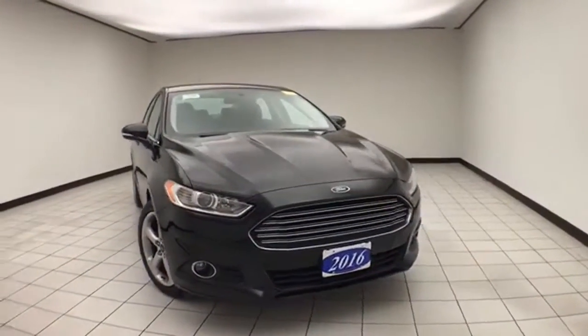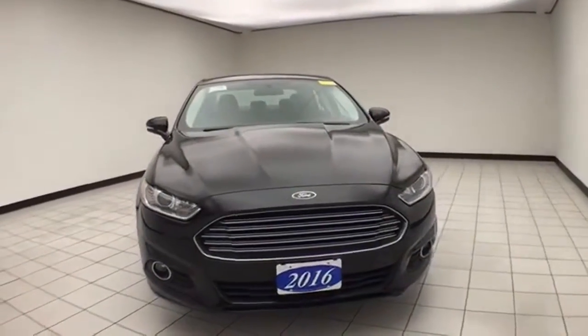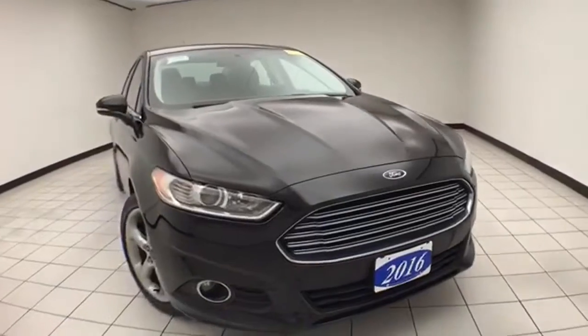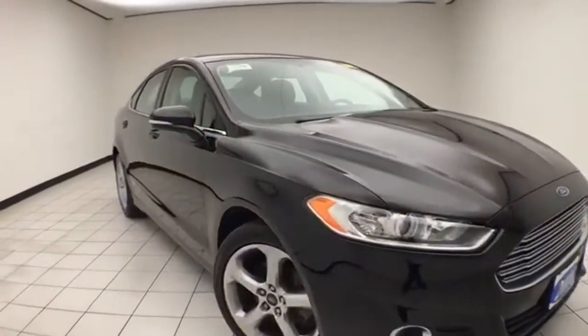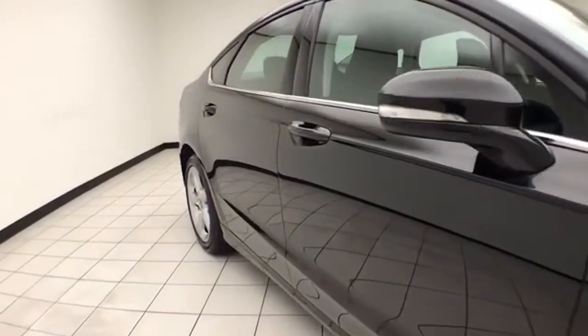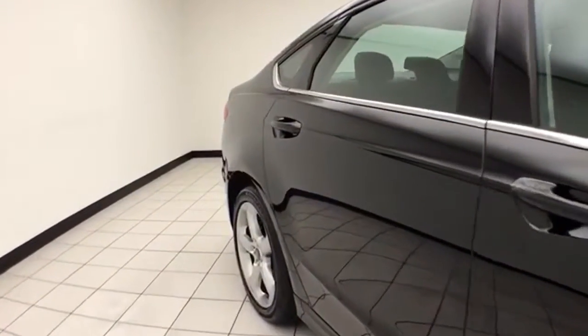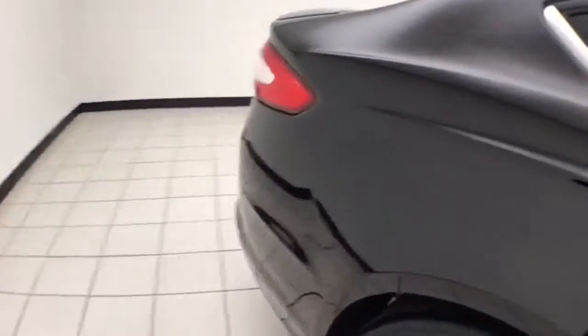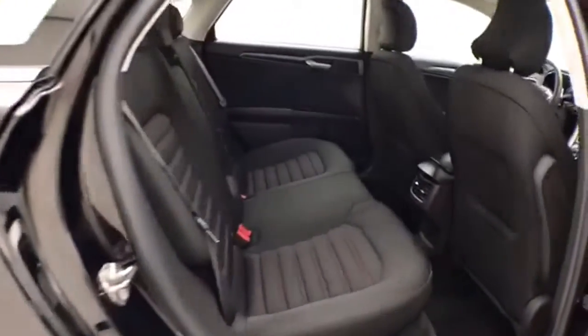Today's special is a 2016 Ford Fusion SE, stock number E1704P. Only 30,000 miles and there's one owner. Comes to us with a clean AutoCheck history report, shadow black in color. You do receive the balance of the factory 5 years, 60,000 mile powertrain warranty. Fusion is in the mid-size car class, seats 5 with a cloth interior.